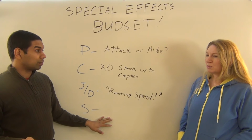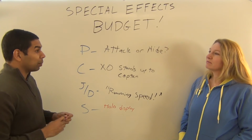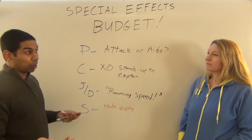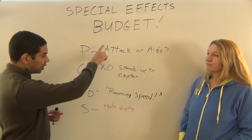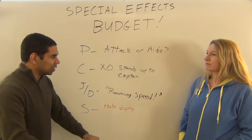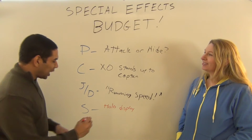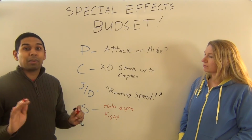A holographic display of everybody's position. Ooh, maybe. You could have a holographic display, but I was thinking, if this was a Star Trek episode, what would they do? They'd have this whole scene happen while the captain and Riker are sitting at that station and they're shaking back and forth because things are getting hit, the shields are getting hit. You could have it during a fight, but that's kind of boring.